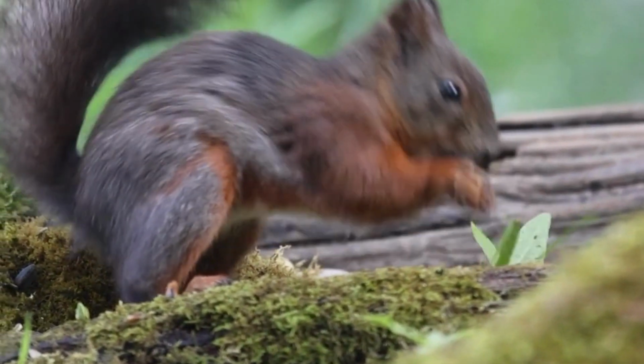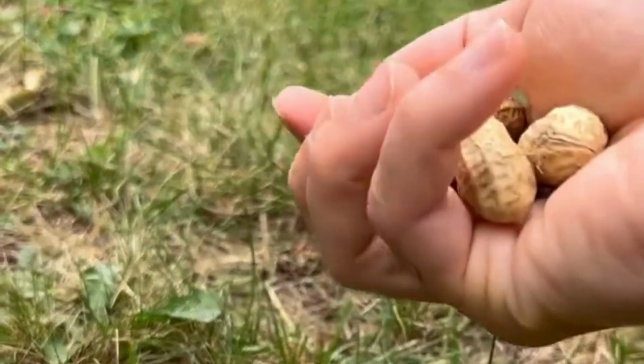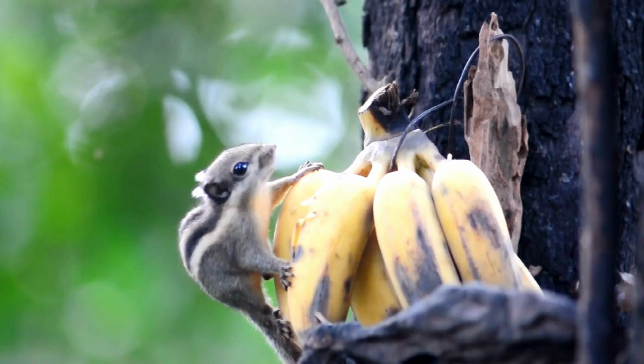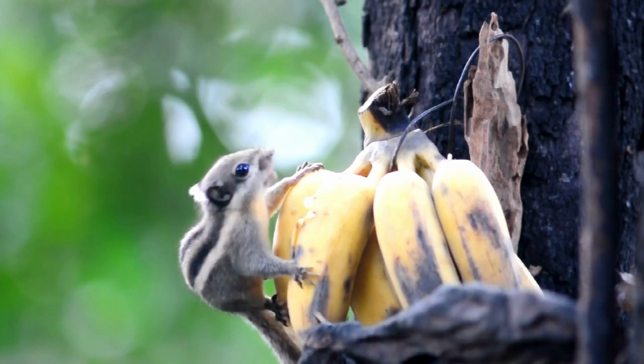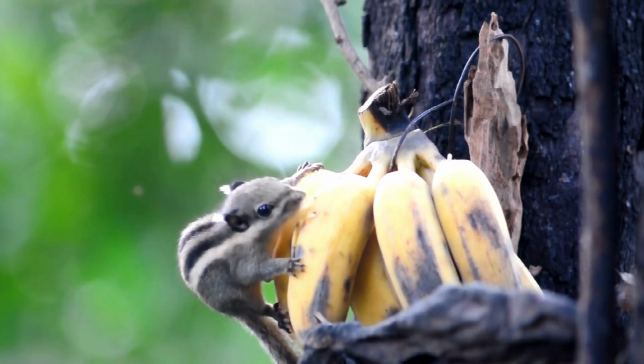Squirrels are primarily herbivores, though their diet is more diverse than most assume. Nuts, seeds, fruits, fungi, and buds form the bulk of their intake, but they're also known to eat bird eggs, insects, and even small animals on occasion.